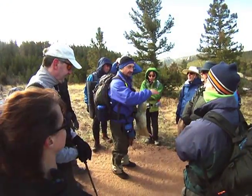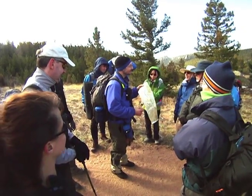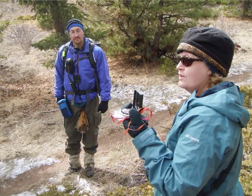There'll be smaller trails off the main trails, and on the new maps they're there, on the old maps they're not. So sometimes it's good to update your map.